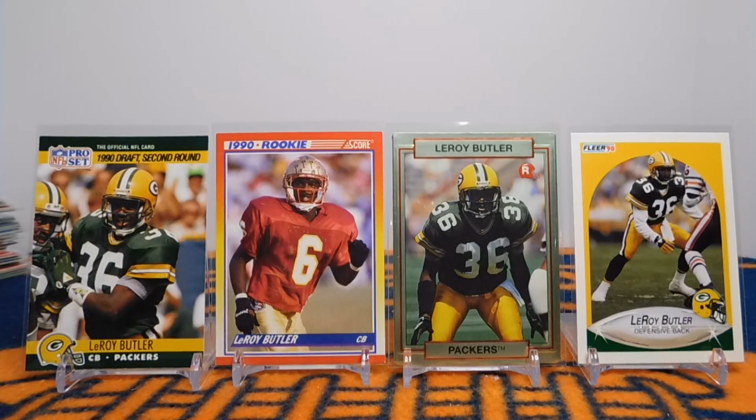One last thing of note, LeRoy Butler is the one who invented the Lambeau Leap, which is a very common touchdown celebration, unfortunately too common as a Bears fan, in Green Bay, where when someone scores a touchdown, they jump into the stands, into the rafters, and celebrate with the fans who kind of catch them and celebrate with them.